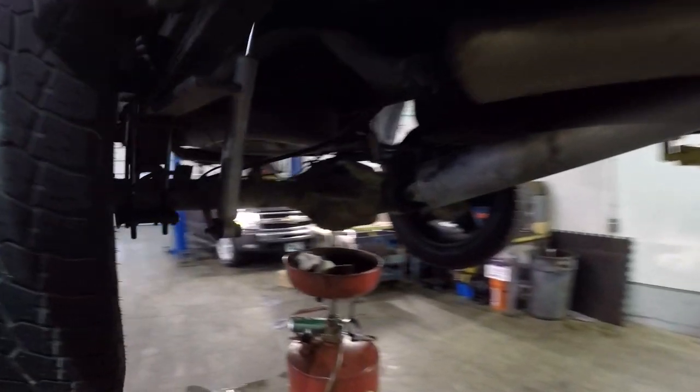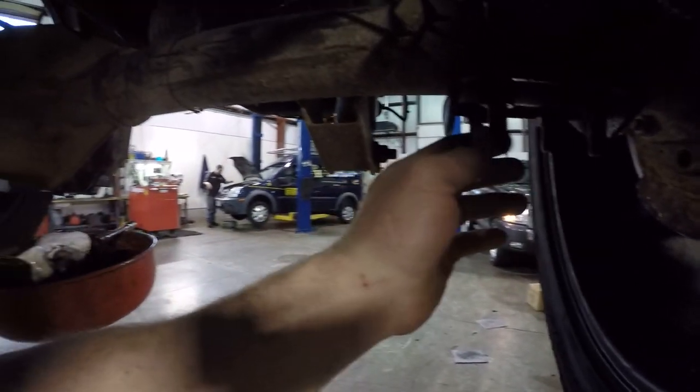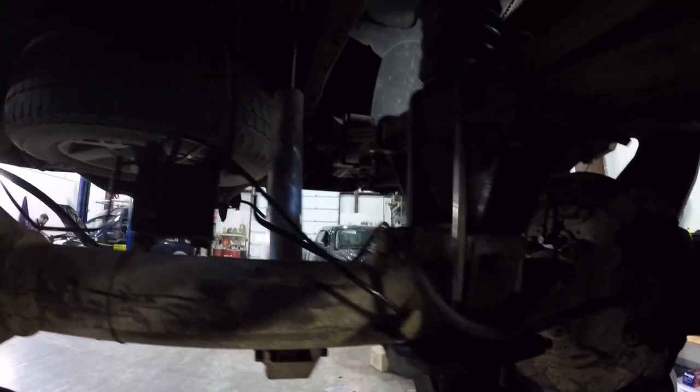Not too bad, but being a lifted truck, we had to get some custom U-bolts on there to replace. We never reuse U-bolts. Too many times when you take them off and go to put them on, it strips out, and then you end up not able to put it together and have to order new ones anyway.